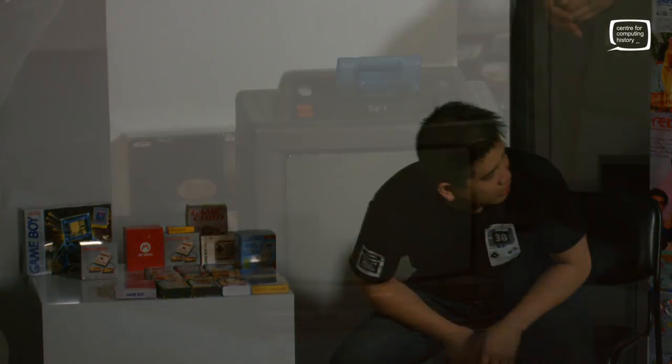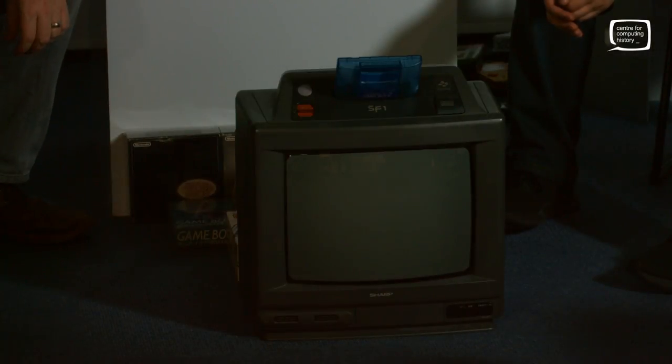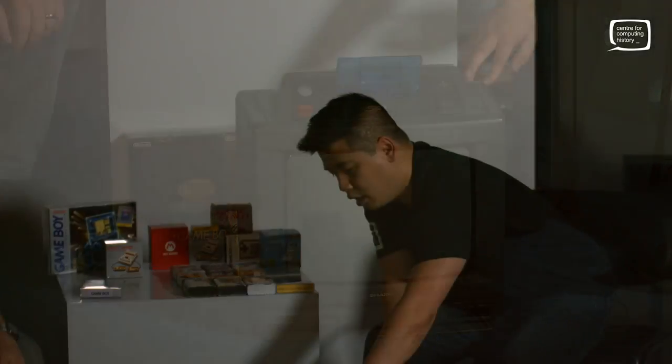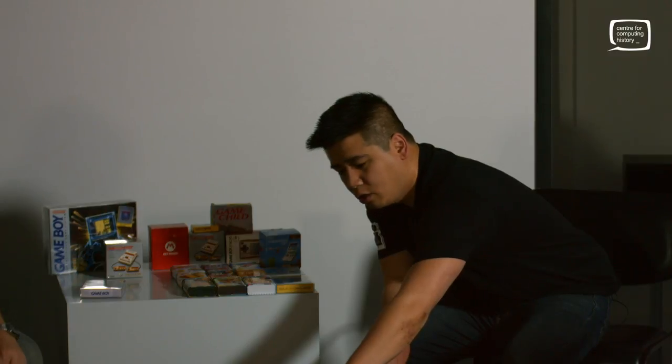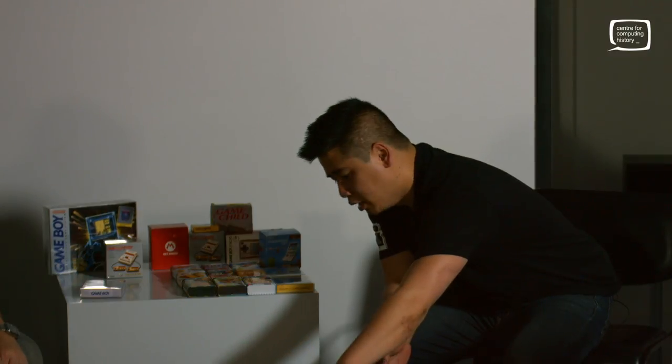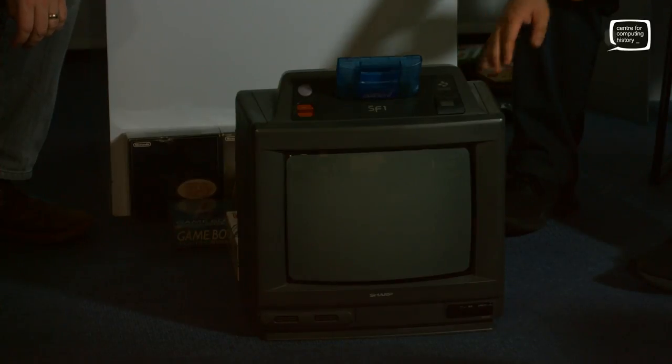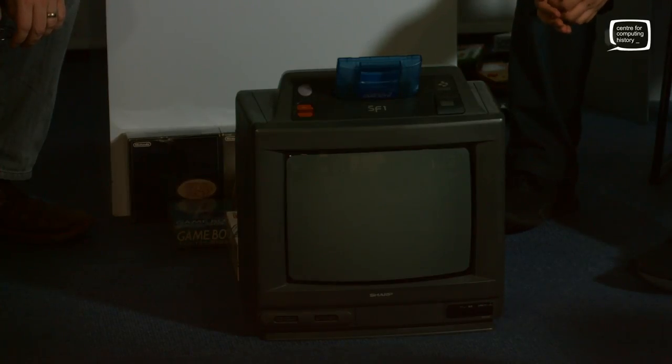So over there, I don't know if you can see it in the camera, but over there is the Super Famicom TV. Should I bring it over? Yeah, let's go for it. Bring it over. So I mentioned it earlier, this is a Super Famicom SF1. It's a combination from Sharp. It's a TV all-in-one with a Super Famicom, so you play your 16-bit Super Nintendo games. These were released in two models, the 14-inch and 21-inch. I have both of them. Gotta catch them all.